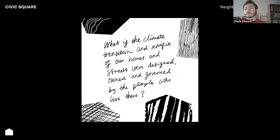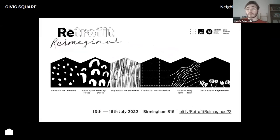And so this is kind of the question that defines a lot of the work of the Neighborhood Transitions portfolio in Civic Square. So the question is, what if the climate transition and retrofit of our homes and streets were designed, owned, and governed by the people who live there? And this was the main prompt that we used to launch our recent festival this past summer, called Retrofit Reimagined.